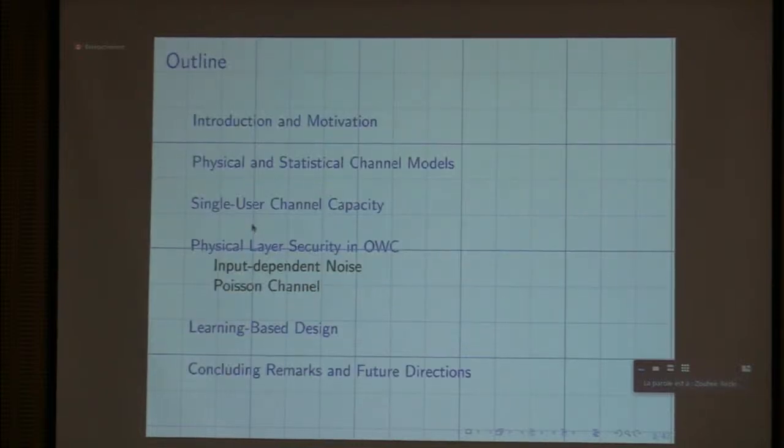So this is the outline of my presentation. I'm going to start with a brief introduction and motivate the problem. And then, at the heart of the problem, I'll look into the physical and statistical channel model, give you a brief overview of single user capacity, and highlight how it is different from the standard AWGN channel. And then I'll zoom in on physical layer security, or what we also call information theoretic security, in the optical wireless channel, and give you a few snapshot results that we developed, and also highlight other concurrent work. And then at the end, I'm going to focus more on learning-based design, specifically for optical wireless communication. And I'll finish with some concluding remarks and future directions.